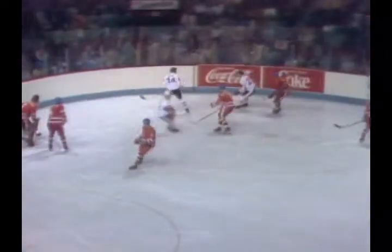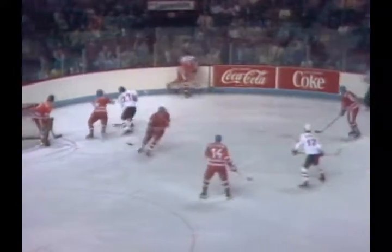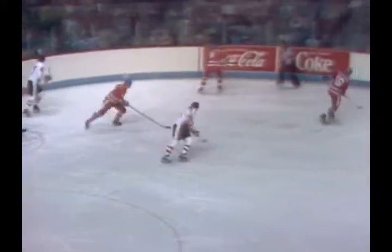Czechoslovakia's goal scored by number 23, Jaroslav Pouzar. Assist number 18, Marian Stastny. And number 5, Milan Chalupa. At 2 minutes and 14 seconds. 2 minutes and 14 seconds, the time of the goal, and it's a 2-2 tie.